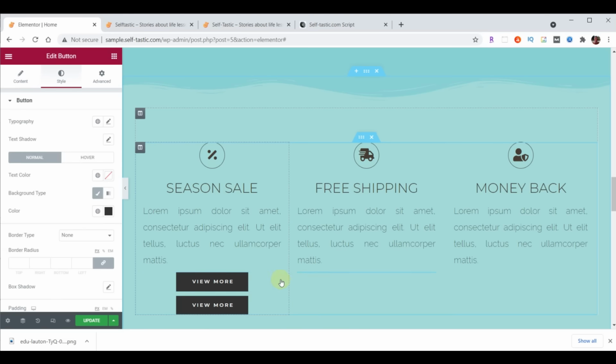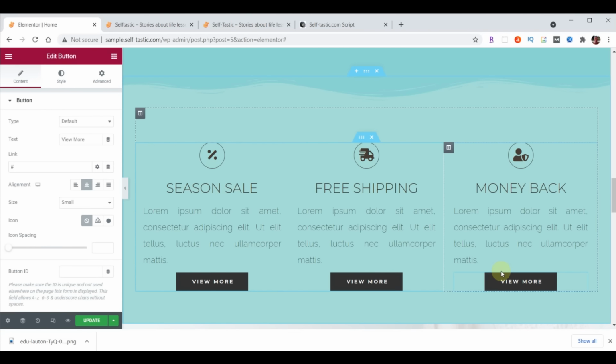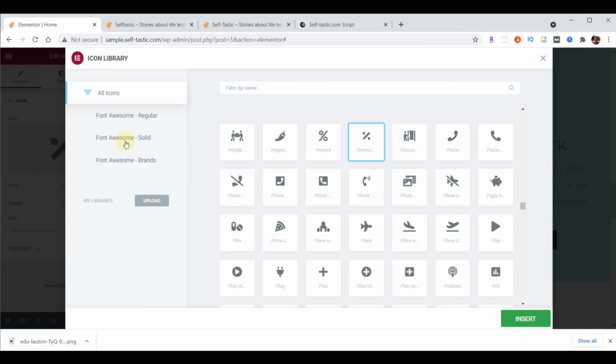Bring it over, bring it over. Many ways you could have done that, just showing you a different way. Now we see that there's content in these, but it needs to be changed obviously. So let's go ahead and change the icons first. So I'll click on that icon, go to Content, choose here.